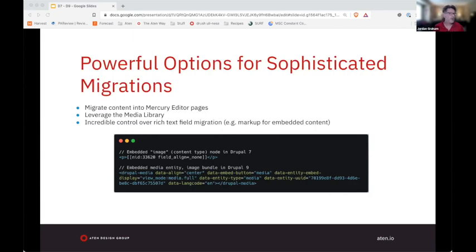If you were to have a Drupal 9 site render that content right now, you would see exactly what you see here on the screen. You'd see the double square brackets, the NID, and so on. There would be no image there because Drupal 9 embeds entities differently. And that second example is what it looks like in Drupal 9.